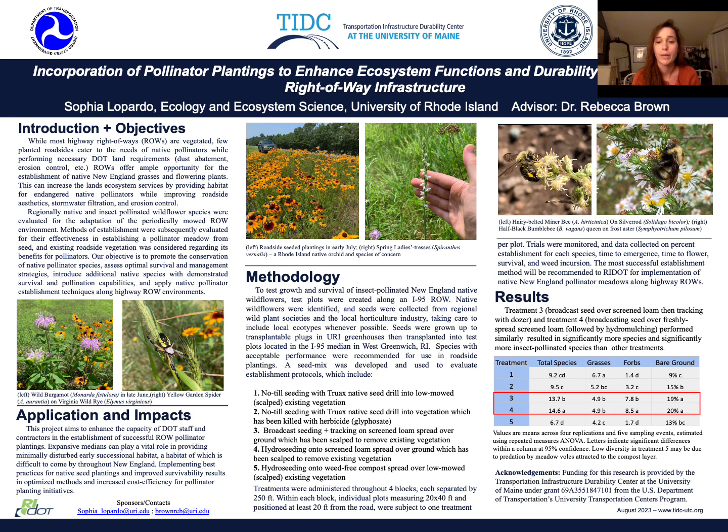So the results, we just processed them for this year, and we found that treatment 3, which was broadcast seed over screened loam and then tracking with a dozer, and treatment 4, broadcast seed over freshly screened loam followed by hydromulching, performed very, very similarly, and they had the most species diversity and the most insect-pollinated plants per plot that we performed. So hopefully these two methods will be used to implement native pollinator meadows in highway medians.